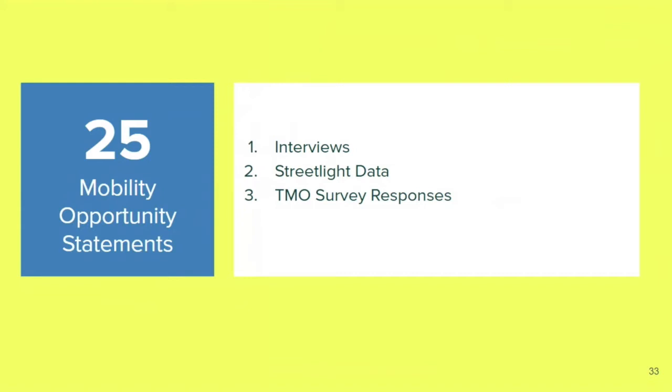We've also looked at two sources of data: streetlight data, which we use to understand how people are traveling around and within Warner Center, as well as a survey the Transportation Management Organization did of about 300 people, most of whom are employees of employers in Warner Center. Based on all of this information, we've crafted 25 mobility opportunity statements in total. I'm going to highlight 10 that we'll work on in the workshop, which Tricia, Brad, and I had thought were the top 10 of those 25. But the full list of mobility opportunity statements is at the back in an appendix of this presentation.